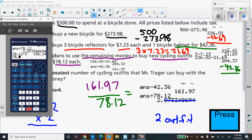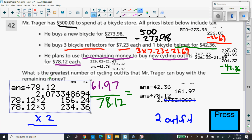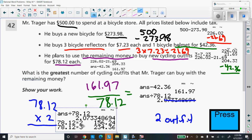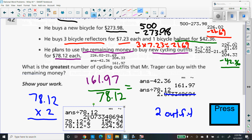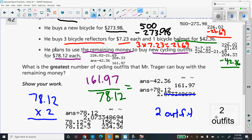So $78.12 times 3 outfits. So we're seeing what 3 outfits cost. Oh, that's $234.36. So that would be a problem, because he doesn't have enough money to buy that. He only had $161.97. So sorry, 3 outfits are no good, but he can get 2 outfits. So I'm going to go with my answer, 2 outfits.